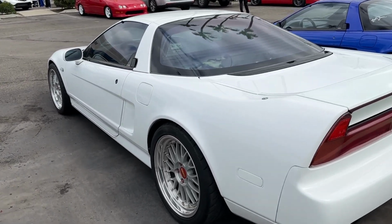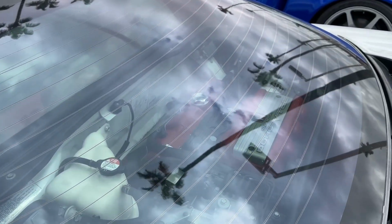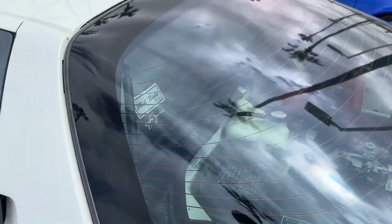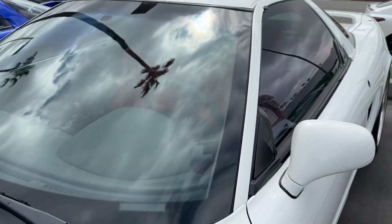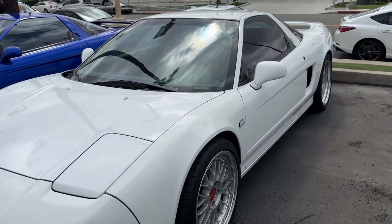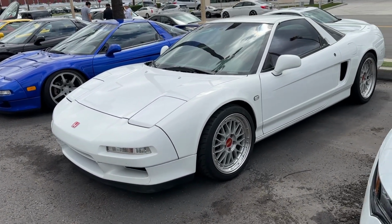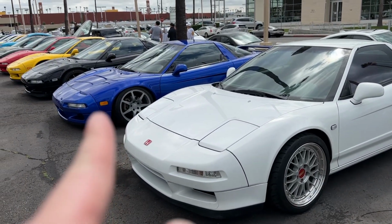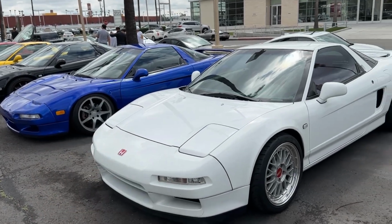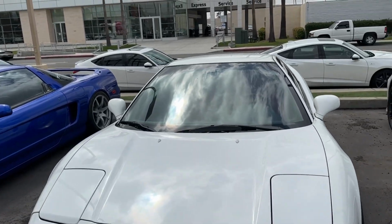Some BBS LMs on this NSX. Got the red valve covers. Bed seats. It's got some shaved fenders or JDM fenders in the front. No marker right there, but a side marker there, as opposed to the US spec marker there, no side marker. Pretty clean with the red leather seats.